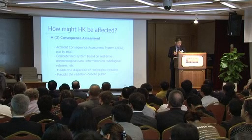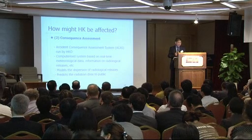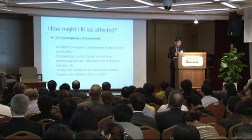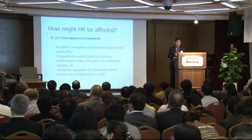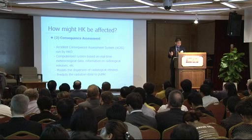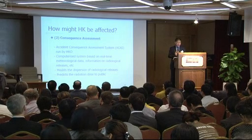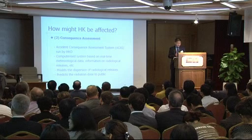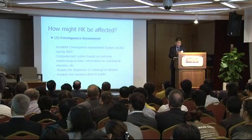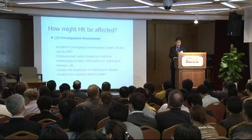So what could be the effect to Hong Kong? We have to assess the consequences. The Hong Kong Observatory has put in place an accident consequence assessment system. Basically, this is a computerized system to simulate the situation. You will take readings from the real-time meteorological data. You'll get information on radiological release from the Guangdong authorities. Everything will be fed into the system so that we can model the dispersion of radiological releases that might affect Hong Kong, and we can predict the radiation dose to members of the public at different locations in Hong Kong.